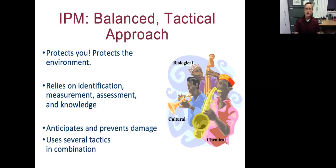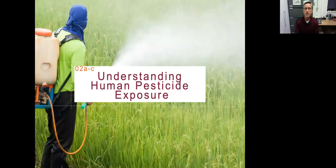IPM anticipates and prevents problems before they become catastrophic. It uses several tactics together so that, if you need to rely on chemical intervention, you can use the least toxic solution. Now, key to understanding the risks associated with pesticides is understanding how the pesticides can affect the applicator himself. So I'm going to spend a few minutes talking about the effects of pesticides on applicators and how to recognize them and reduce them.